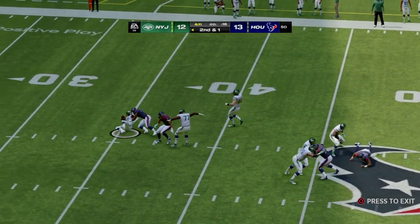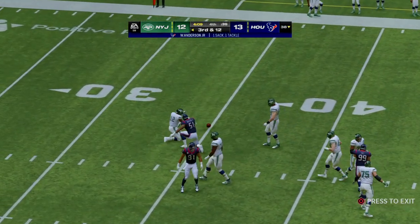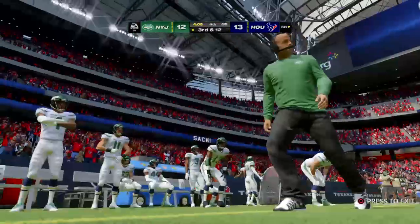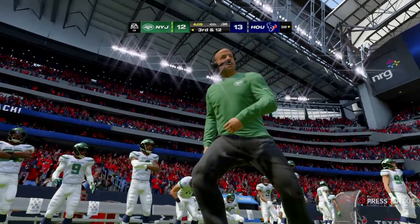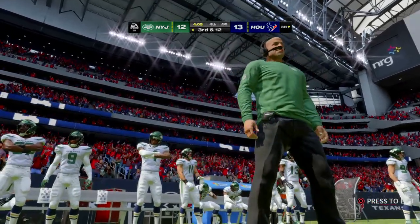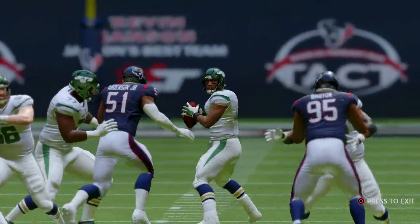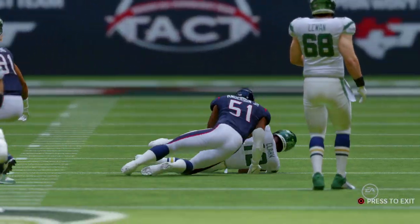Under pressure, and the Texans able to get in there for the sack. That was Will Anderson getting home and finishing the play. There's a little bit of defense right there. Nickel set, 5 defensive backs. They just snuffed out every route that was going. Quarterback never got rid of the football.